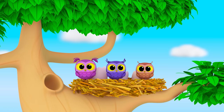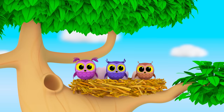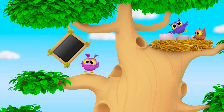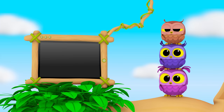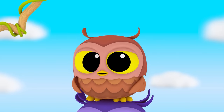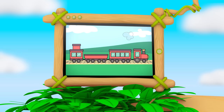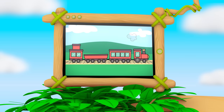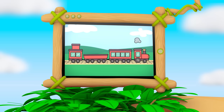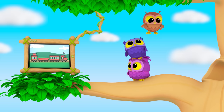Little owls love to learn new things. I wonder what you will learn today. Hoot? Scoot? Wah? What is it? It moves on top of a track, and it makes a choo-choo sound. Let's guess what it is in a guessing game.